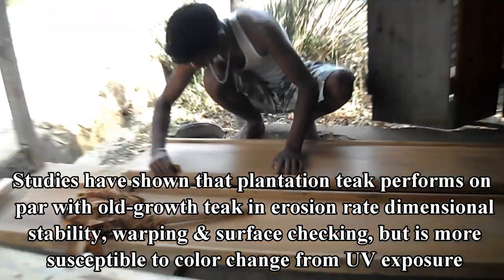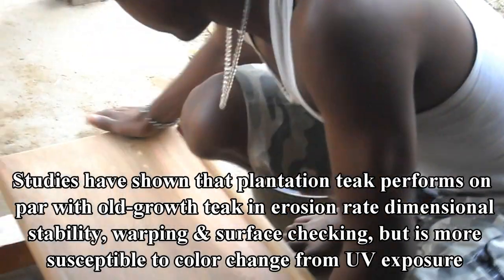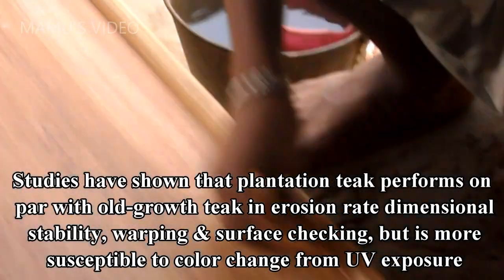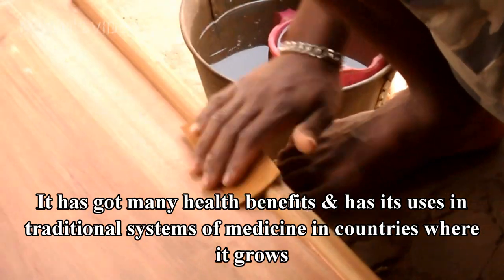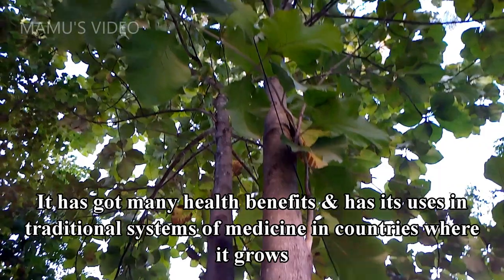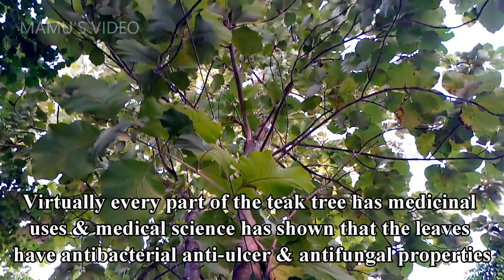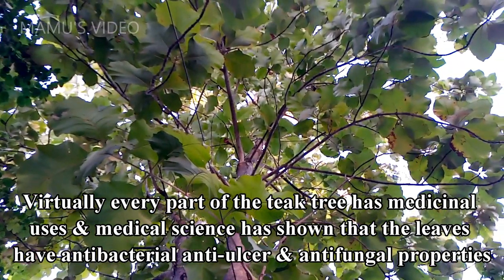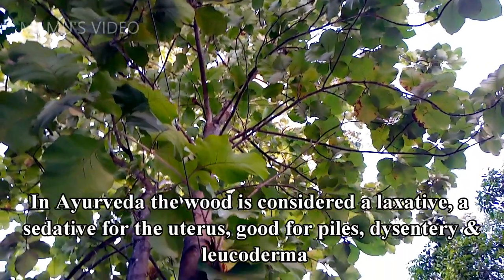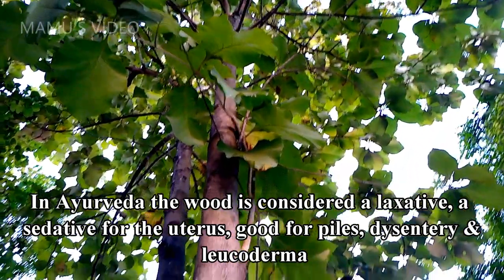Studies have shown that plantation teak performs on par with old-growth teak in erosion rate, dimensional stability, warping, and surface checking, but is more susceptible to color change from UV exposure. It has many health benefits and has its uses in traditional systems of medicine in countries where it grows. Virtually every part of the teak tree has medicinal uses, and medical science has shown that the leaves have antibacterial, anti-ulcer, and antifungal properties. In Ayurveda, the wood is considered a laxative, a sedative for the uterus, good for piles, dysentery, and leukoderma.